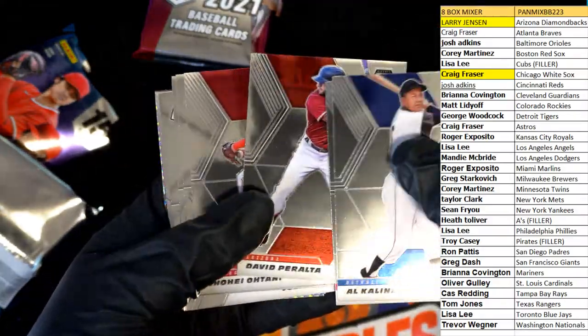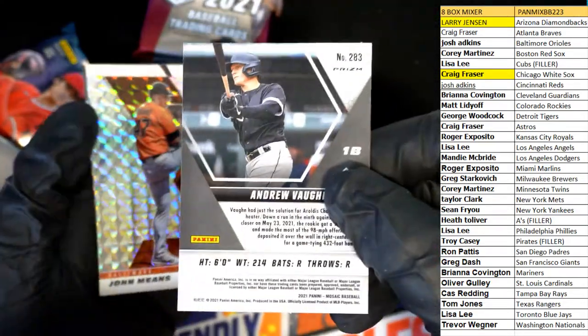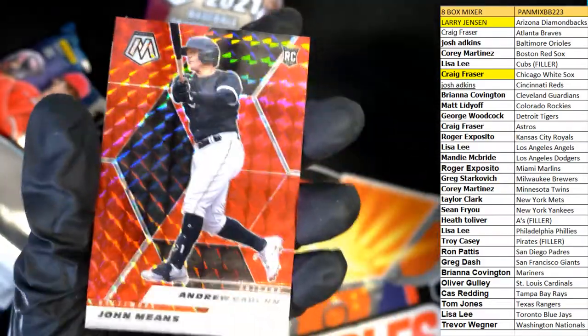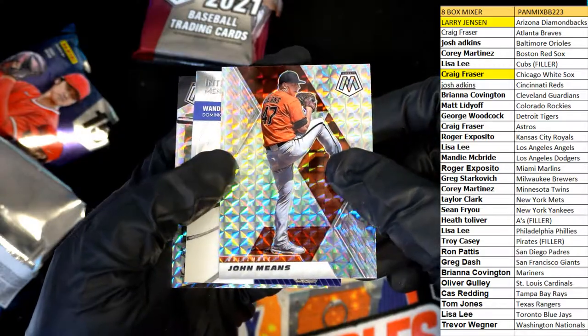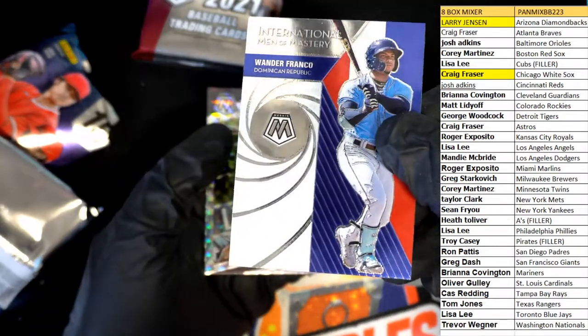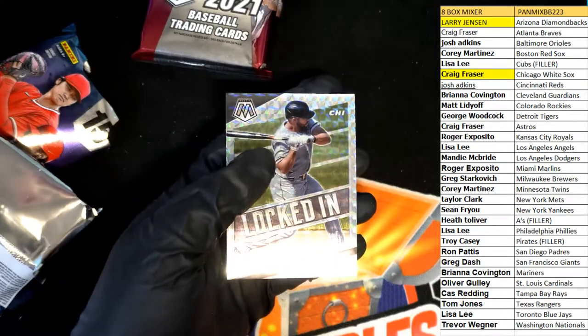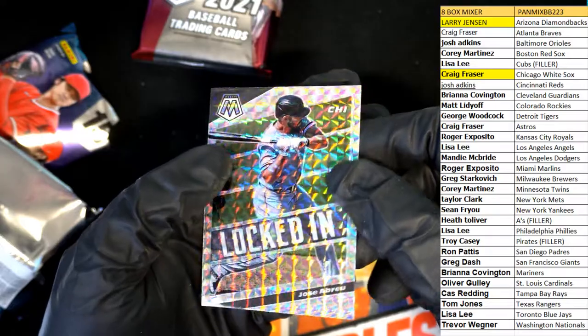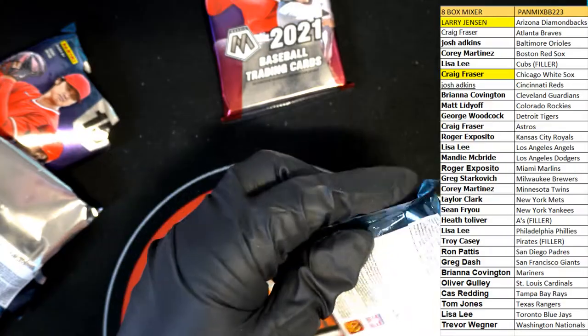Man, I can't wait to pull a monster hit. There's Ohtani, Joey Bart rookie. And look at the Andrew Vaughn red mosaic. Nice. All right. Prism, Mosaic, Andrew Vaughn, White Sox, boom. More good stuff coming out of here. Wander Franco. There you go, Cass. That is the first, hopefully, of many Wander Francos.